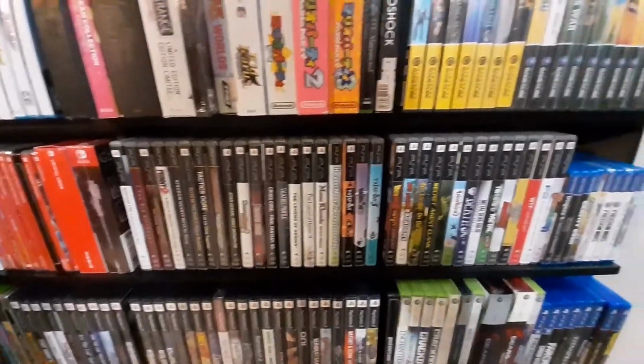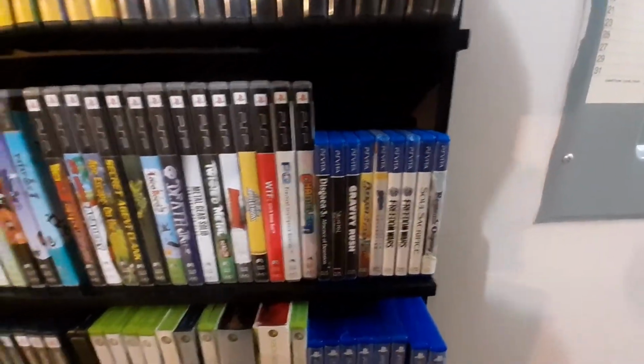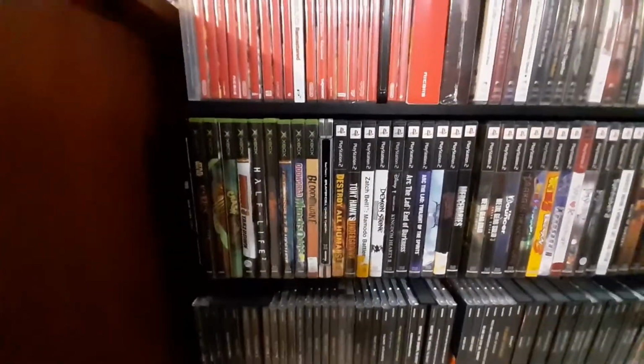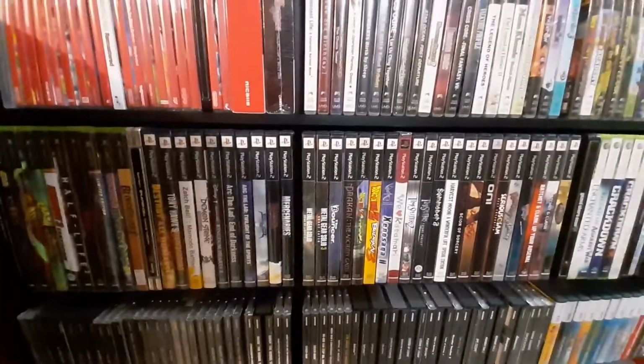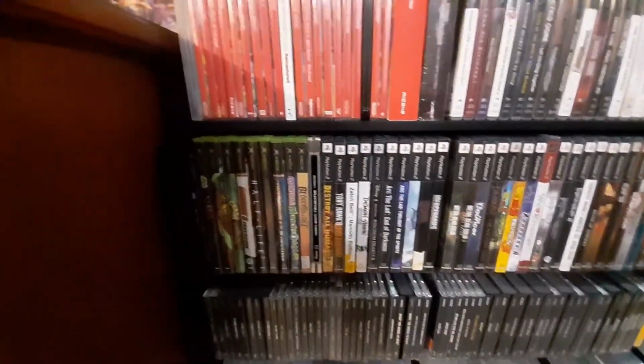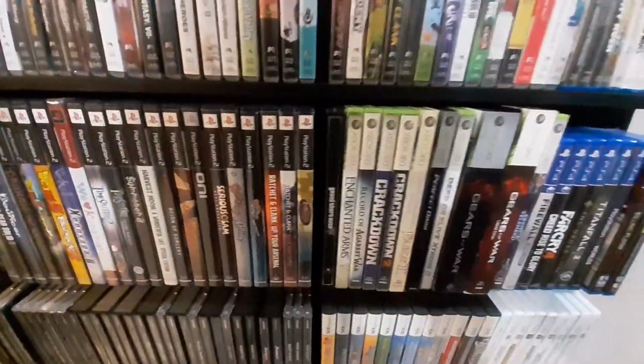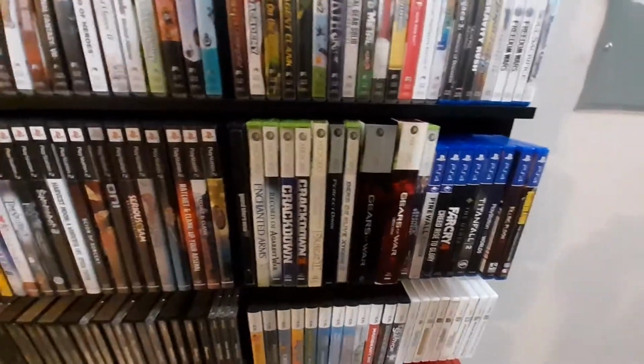We've got PSP, my tiny Vita collection, very tiny. Some Xbox and PS2. None of these are in exact order, so you'll see a lot of stuff that's just in random spots. Sorry to confuse you. Some 360, PS4 that I couldn't fit up top.